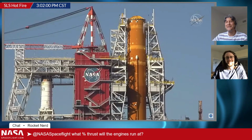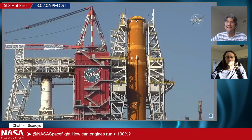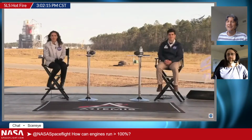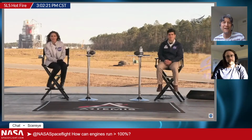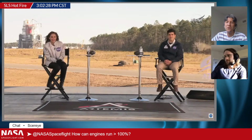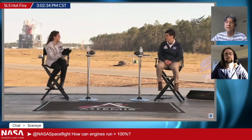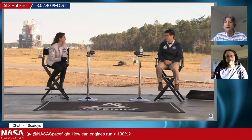These engines were basically certified in 1981 to fly, and they were originally certified at a particular thrust level, but NASA's never satisfied. I heard an Aerojet Rocketdyne manager say, NASA's never satisfied. They always want more, more, more. They always want more thrust, and so these were originally rated at, I believe, 375,000 pounds sea level thrust, and that was just designated as 100% thrust.